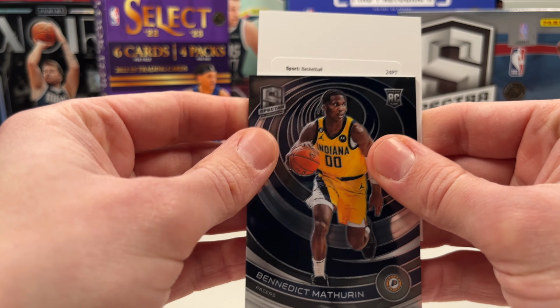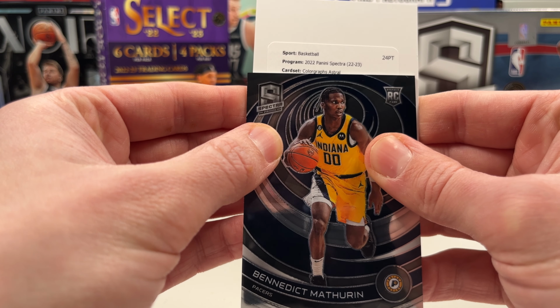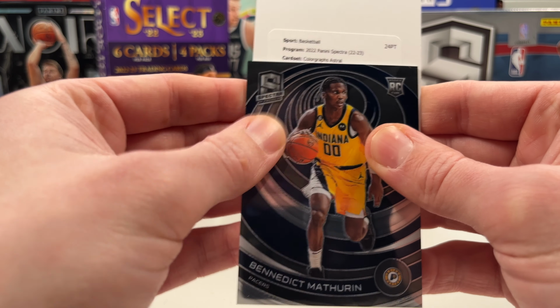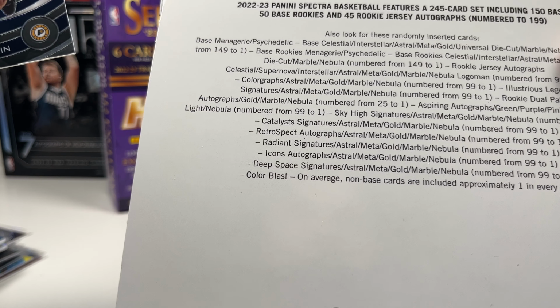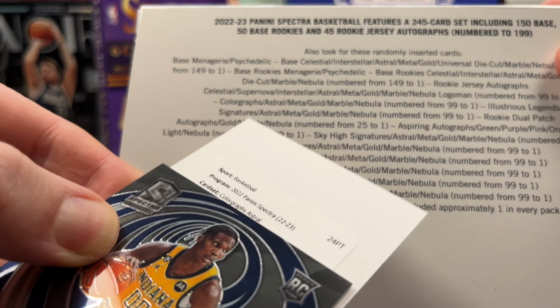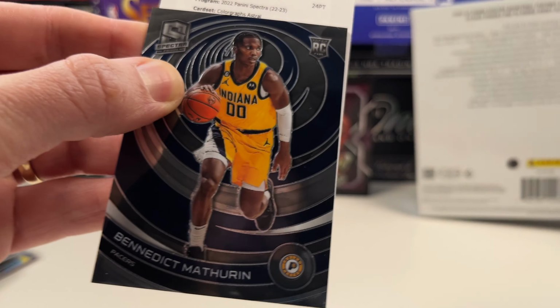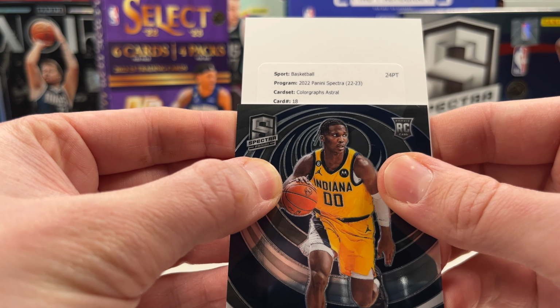So we got basketball, Spectra, Colorgraph Astral. I don't know. Colorgraph Astral. That's not Color Blast. Colorgraph Astral. So that is probably out of 99. So this right there, Astral. So out of 99. Okay. Should be an RPA.